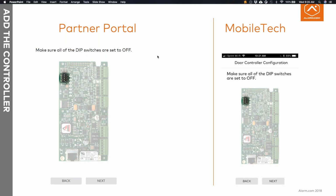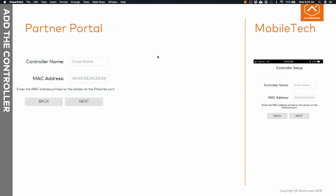So real quick on that, the reason why people forget is because out of the box, they're all set to on. Yep. It's something you just gotta know, hey, go turn all those off. Yep, every time. Okay, next we're going to give the controller a name.